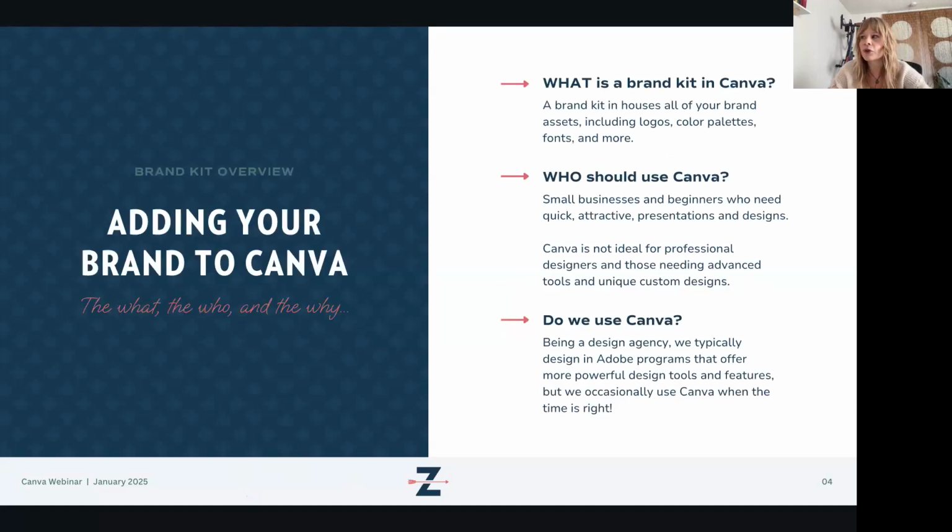Okay, so first, the overview. What is a brand kit in Canva? I'm sure that many of you have a style guide with all of your branding in it, or you at least have your brand elements like a logo and fonts and color palette. A brand kit in Canva is just a space where you upload all of those elements, and it makes it really easy to pull from and create branded content within Canva.